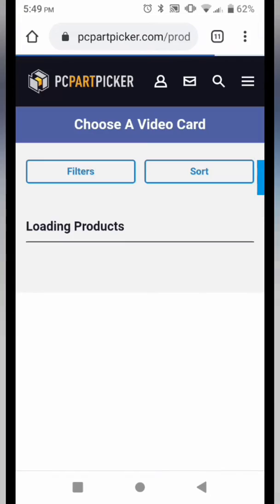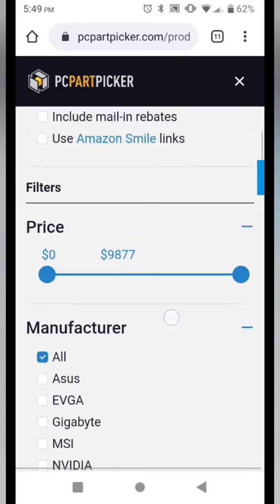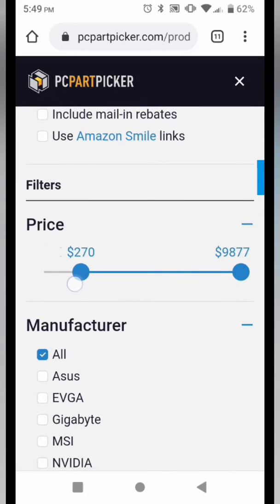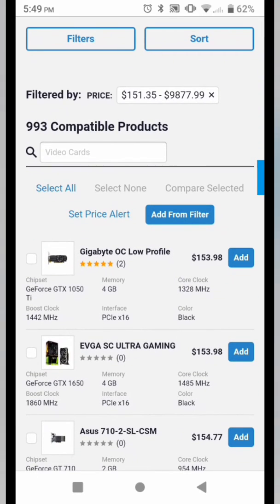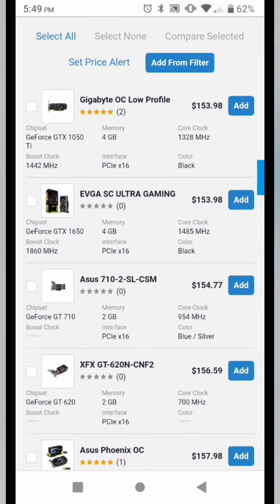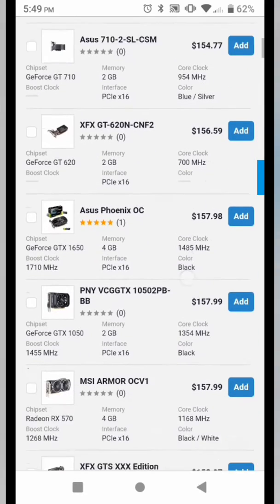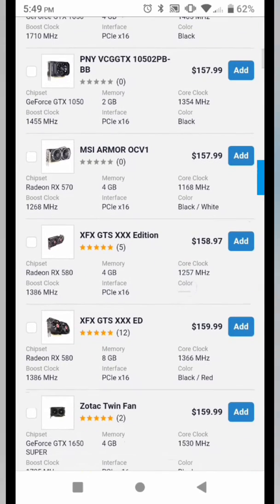Now for our video card. I think we're going to go ahead and price ourselves around $150. Don't think we want to go lower than that for a decent 1080p build. Not to say that you can't find one on sale every once in a while. I'm leaning towards probably a 1650 Super or a good 580. It's just going to be according to the pricing.